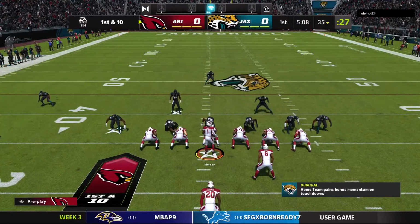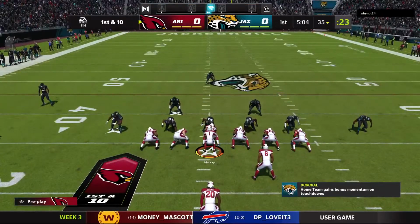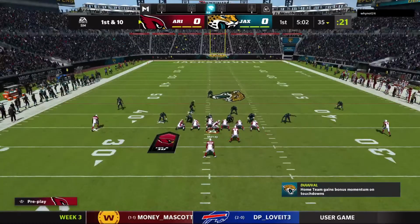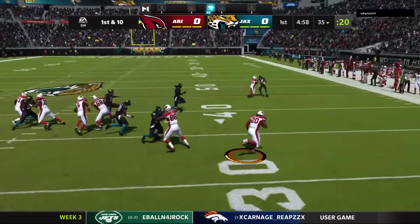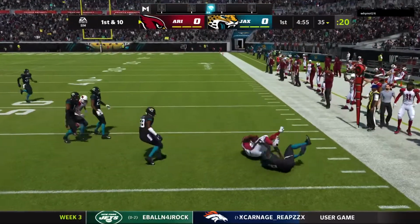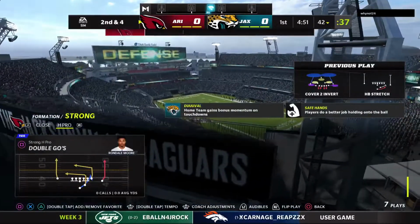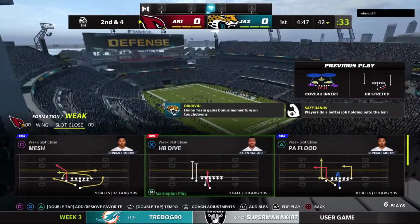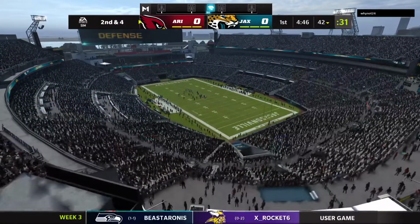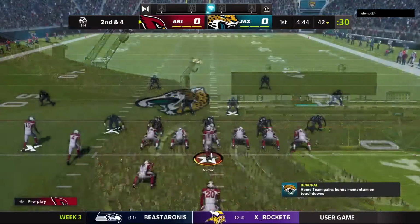Ball up to the 35 now as they come up on 1st and 10. Now Ballage. And he puts his head down and gets up to the 42 for a gain of about 6. All right, Brandon, I know we're in the early going here, but those kind of runs are going to open up a world of opportunities for this offense going forward. Second down at 4.